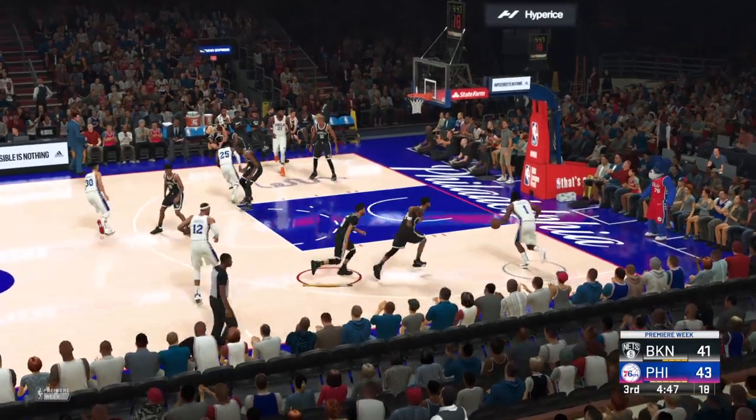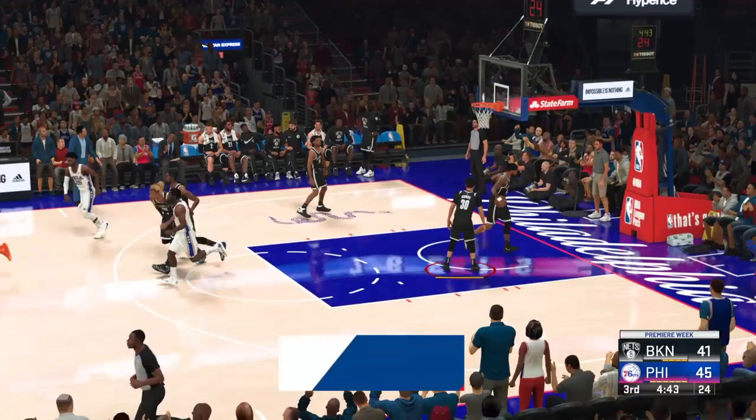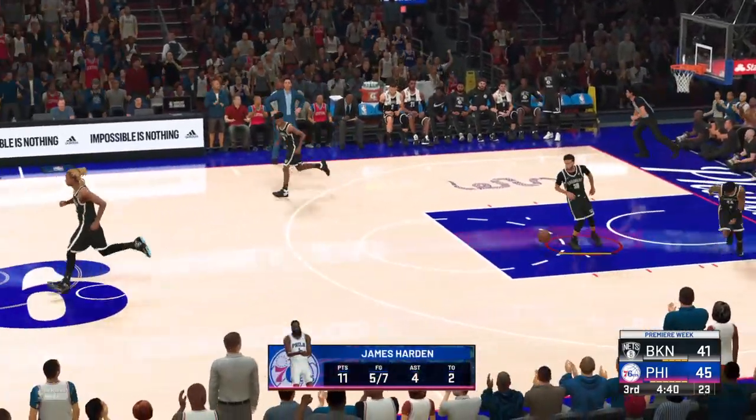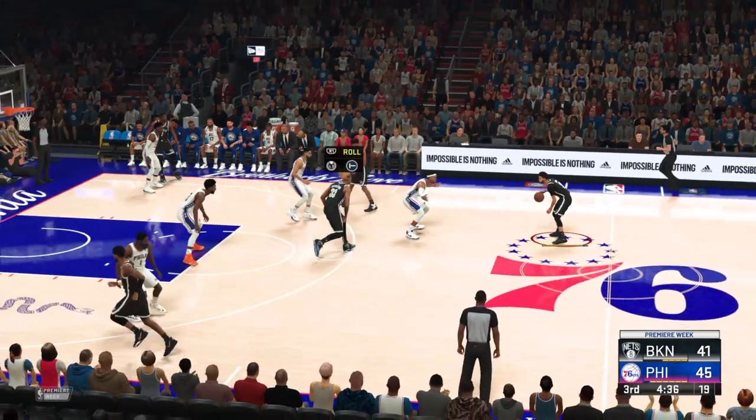Pass to Harden. The shot is good. Harris making the play. Harris has got 3 assists in the game. 3 straight buckets to start the half. This is how they wanted to come out and execute.